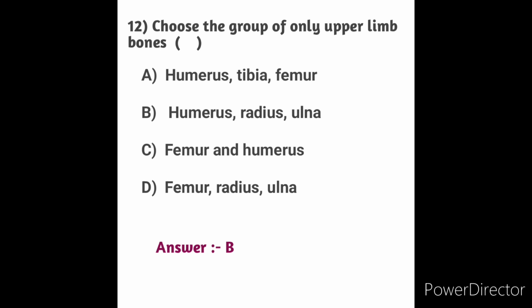Next, 12th question. Choose the group of only upper limb bones. The options here: A, humerus, tibia, femur. Option B, humerus, radius and ulna. Option C, femur and humerus. Option D, femur and radius and ulna. Option B is humerus, radius, ulna. Actually humerus, radius, ulna are the upper limb bones.